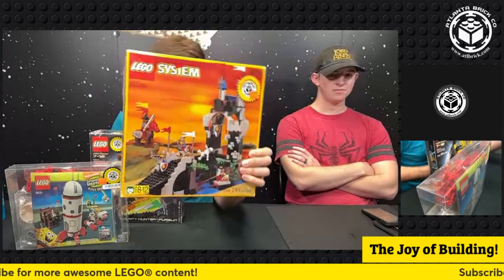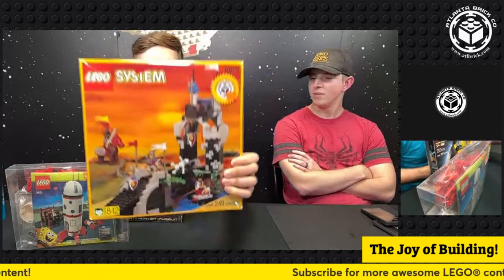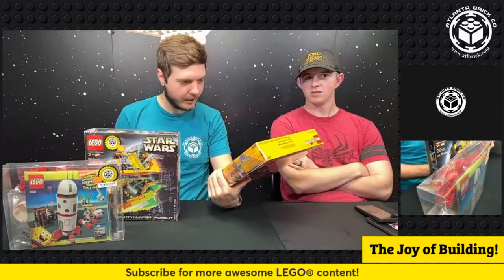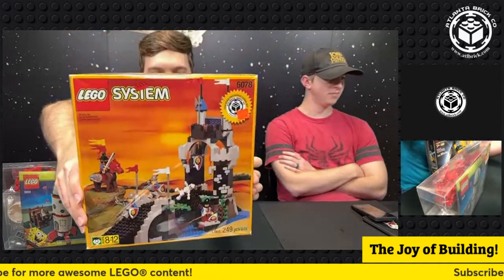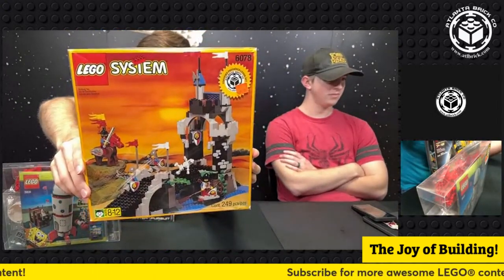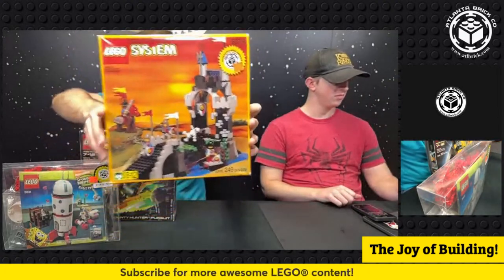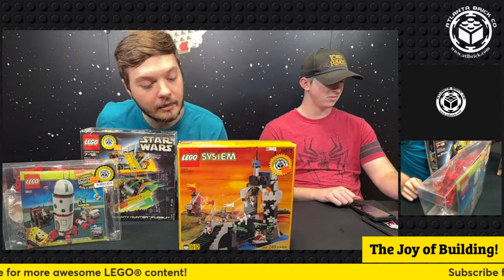So, candidate number one, we've got this castle set. The name escapes me. I should have done my homework. It might be on the front. Let me see. I think the sticker's covering it up. But it's the Lions and Dragon Masters. I believe it's Dragon Masters. This set is really cool. I think it's actually called the Guarded Bridge. This is our candidate number one, a classic set from the early 90s, late 80s, somewhere in there.